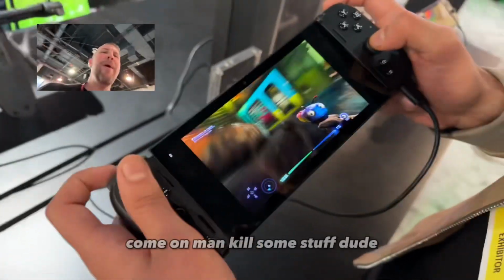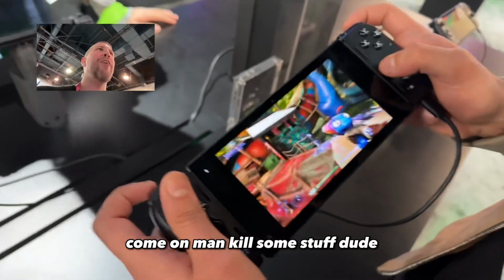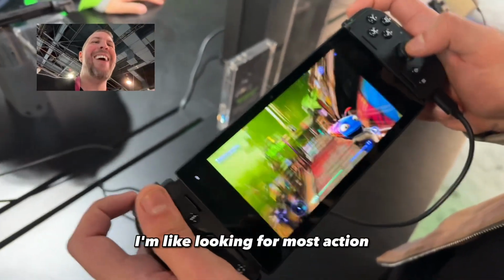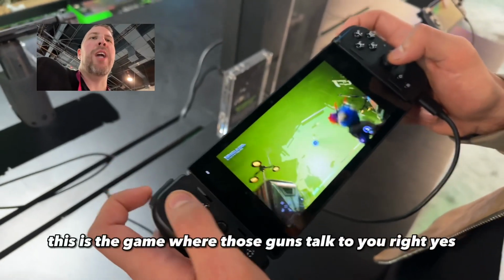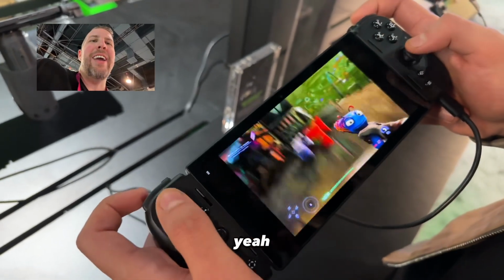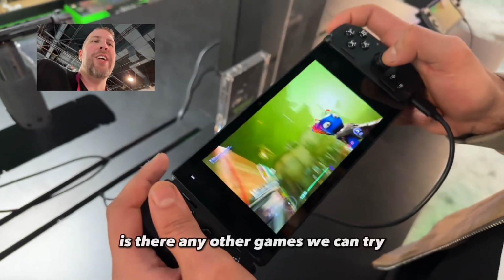Looking, I'm like, come on, man. You're supposed to be killing some stuff, dude. Everyone wants to see you kill some stuff. I'm like looking for more action. This is the game where those guns talk to you, right? Yes, this is made by the creators of Rick and Morty. Yeah, this game looks pretty sweet. Is there any other games we can try?